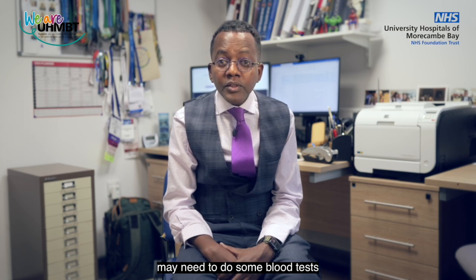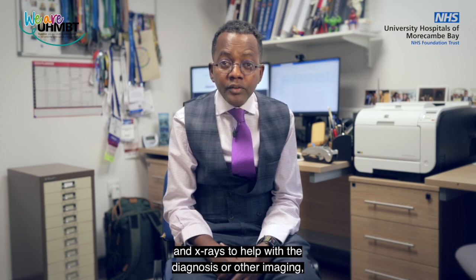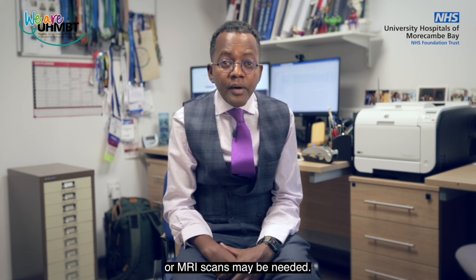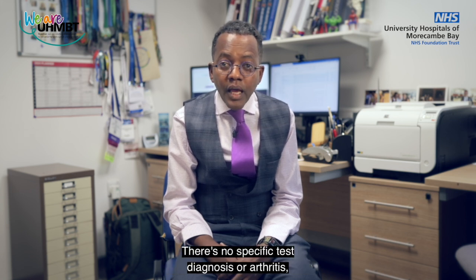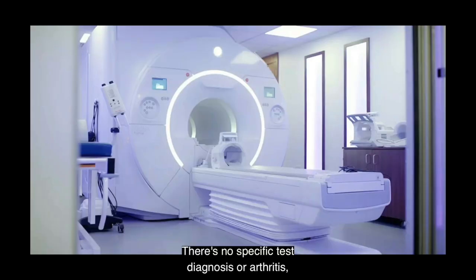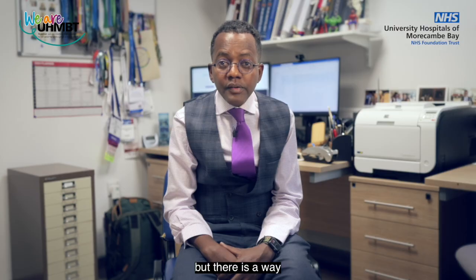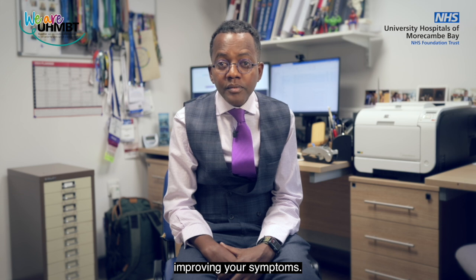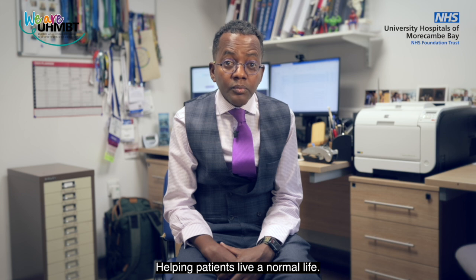They may need to do some blood tests and x-rays to help with the diagnosis or other imaging. You can have ultrasound scans or MRI scans may be needed. There's no specific test to diagnose psoriatic arthritis, but it can be treated. There's no cure for it, but there is a way of controlling the disease which is aimed at improving your symptoms. However, with the right treatment, symptoms can be very well controlled, helping patients live a normal life.